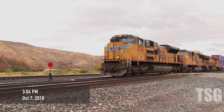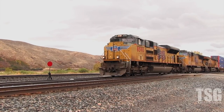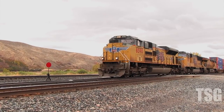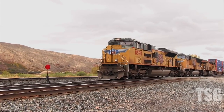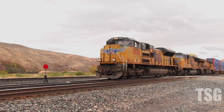I'm impressed. All right, so the best we can determine is that they're having to route this train and the one that was here before onto the right main. Normally they run left-handed through here because of the grade, but there's a train up the line with a broken coupler or something like that. So they're having to route these trains onto the right main to get around it until they can fix it.